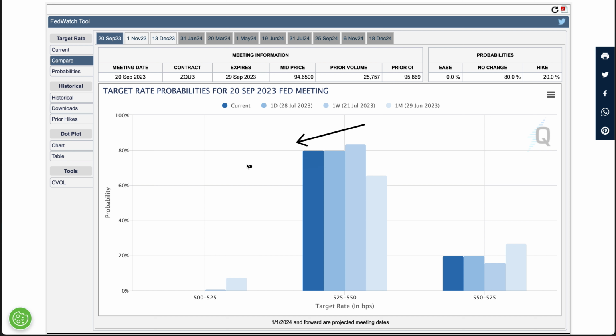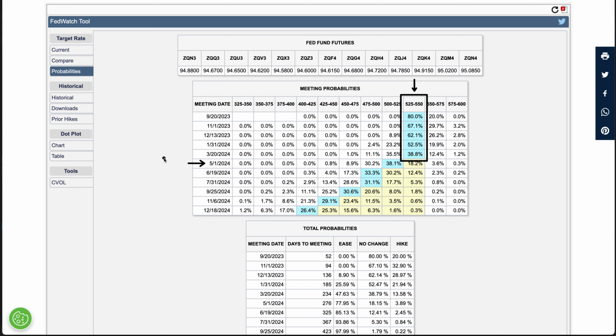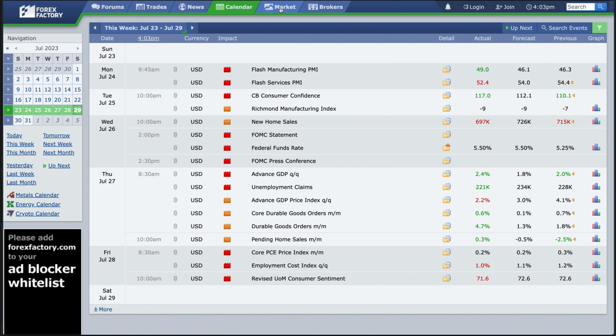So keeping higher for longer in the forefront of our mind seems reasonable, especially given what Powell told us on the Wednesday press conference post FOMC. They're going to be data dependent. They're going to be watching the labor market specifically to determine whether or not we can continue to withstand more rate hikes. And speaking of, let's take a look at the economic calendar.